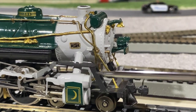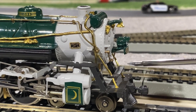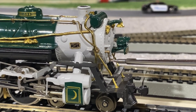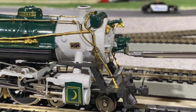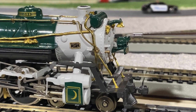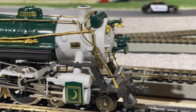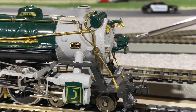Going along here, we have steps going up to the running board. We have another long step across the front here between these two grab irons. Continuing to go up, we have more grab irons on the bottom of the smoke box door. We have our headlight, and we have the locomotive's number plate, and the engine's road number is 1396. If you notice here, there is a gap between the smoke box door and the headlight. This locomotive does not have a powered headlight, which honestly doesn't really bother me too much. This is done just to make the engine look more prototypical.